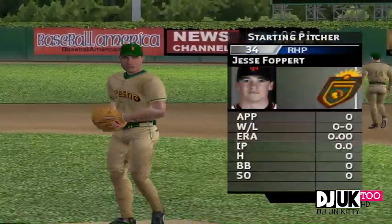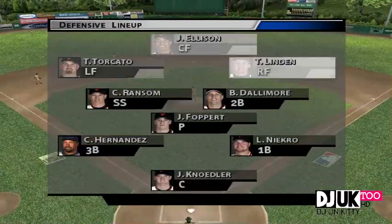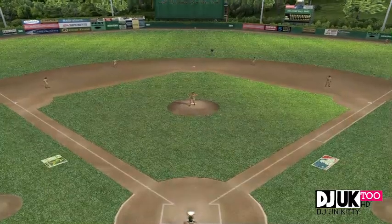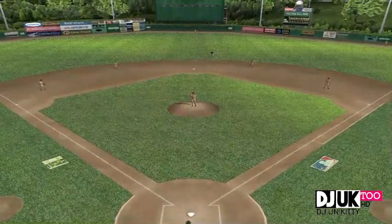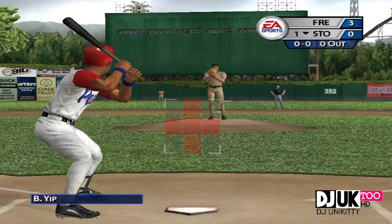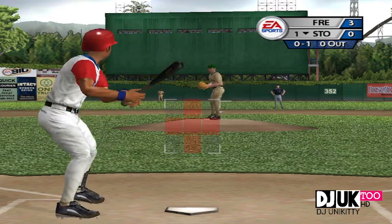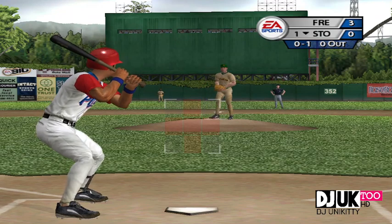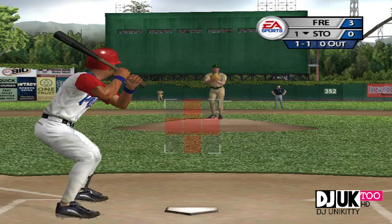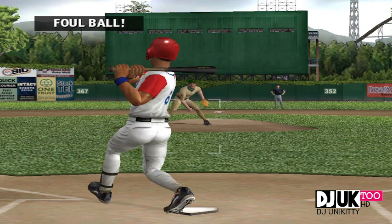Today's starter for the visiting team, Jesse Foppert. Now batting, the shortstop. Here comes the first pitch of the at-bat. Strike one. Strike. Didn't find the plate for a ball. He's got a handful of pitches to choose from. Gets a piece and hits it foul.